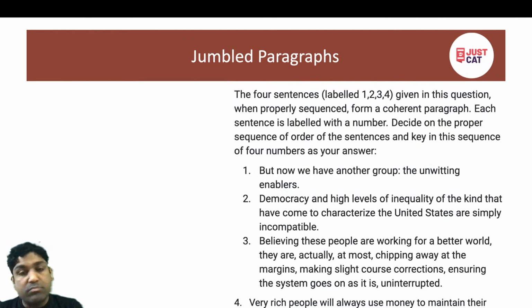So it is second, democracy and high level of inequality of the kind that have come to characterize the US are simply incompatible. 2. Then comes 4, where the rich people will always use money to maintain their political and economic might. Then comes 1, but now we have another group, the unwitting enablers. And then comes 3, believing these people are working for a better world, they are actually at most chipping away at the margins, making slight course corrections, ensuring the system goes as it is, uninterrupted. So there is no interruption in the order, and the rich people continue doing whatever they were doing, making money and having the political and economic power which they command. 2, 4, 1, 3.